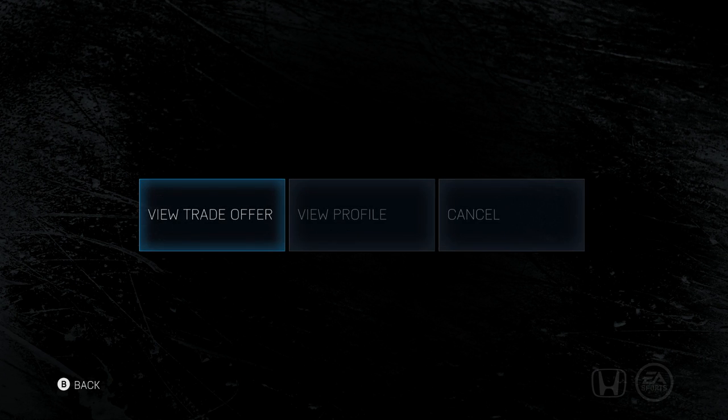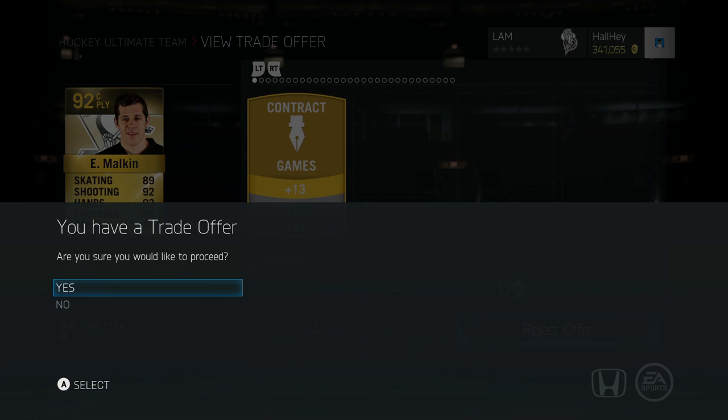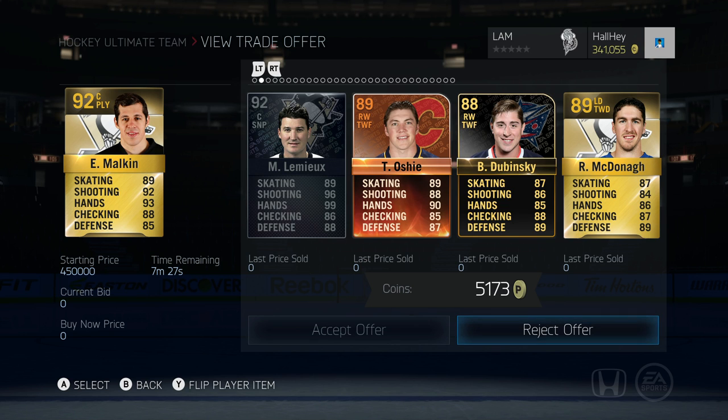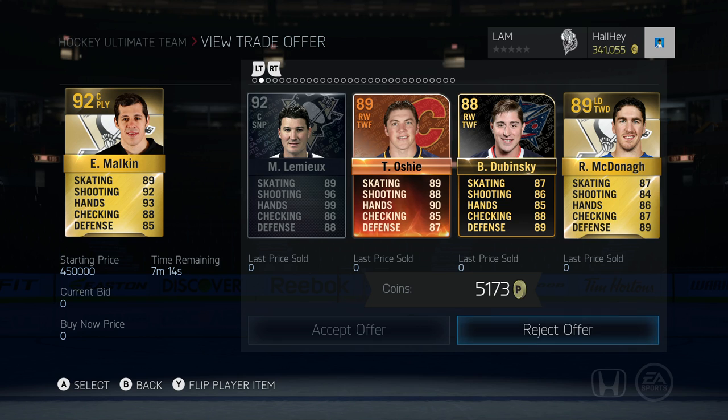All right, so we got about 7 minutes left. I'm really rushing this, guys. So Evgeni Malkin, I'm going to reject the contract right off the bat. I kind of want to see what offers I got. But right up, we got Lemieux, TJ, Oshie, Dubinsky, and McDonough. So Lemieux is worth just about 270k with Oshie. I don't know how much the player of the game one goes for. I might not be able to have enough time to check.